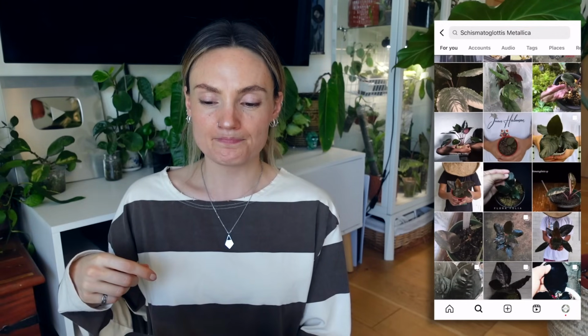The wallichii, I went downhill very quickly. It got pests several times. I think eventually I left it outside to try and de-pest it and forgot about it, which is completely my own fault. But yeah, I don't find them as predictable to grow as you might think, looking at them. And in fact, the Metallica here is a little bit different, but looking at them, you often get Calathea vibes because they're very striking, they look very thin. But they're actually, in my experience, nothing like Calatheas.